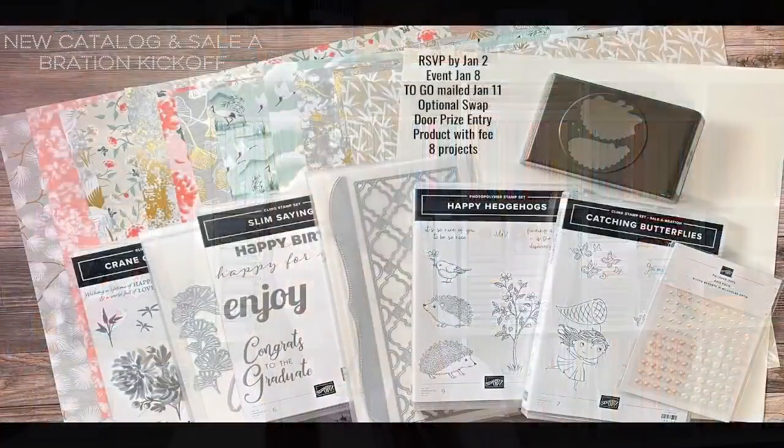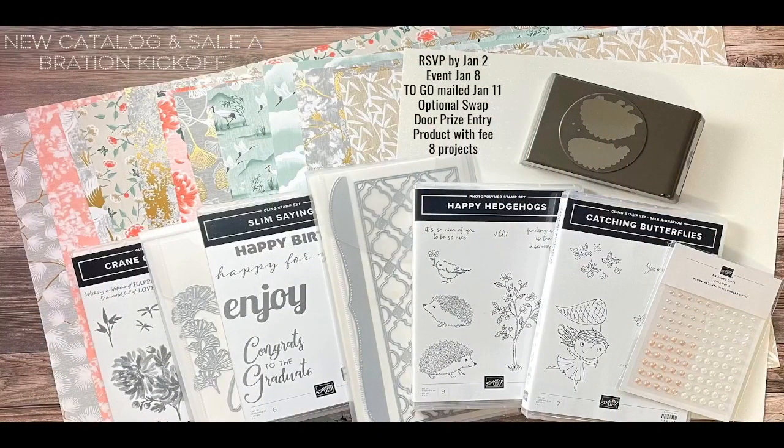Okay, all right. Sneak peek of the new catalog kickoff. First of all, this is the product we'll be using in this class. You can take this at home or in person here in DeSoto, Texas, where my in-person events are. You can see here we'll be using the Crane of Fortune, the Slim Sayings, the Happy Hedgehogs, and the Catching Butterflies. And then you can see the designer paper there and the pearls. I forgot what those embellishments are called, and also the pearl paper, I forgot the name.